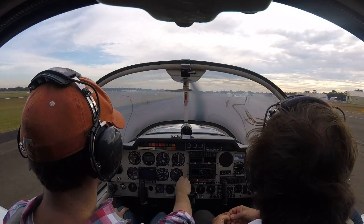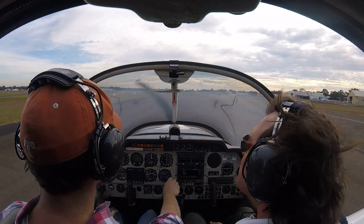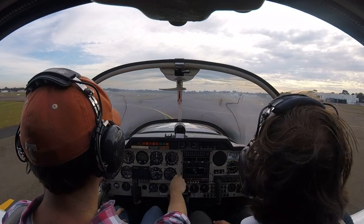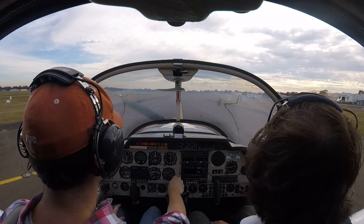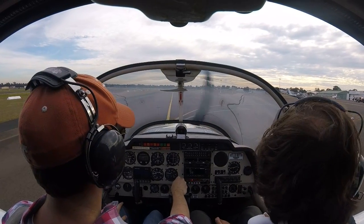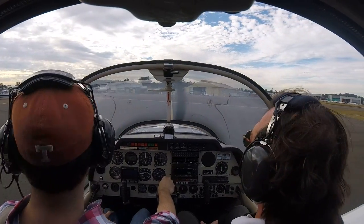Good afternoon, Foxbat 8796 with information Golf at 4, request start the circuit. Foxbat 8796 with information Golf, request start for circuits. Foxbat 8796, start approved. Start approved, Foxbat 8796. Ground, the Cessna November Sierra Zone Alpha, can I change that taxi to Lima, please? Oh, you can't. November Sierra, copy. You must stay where we put you.